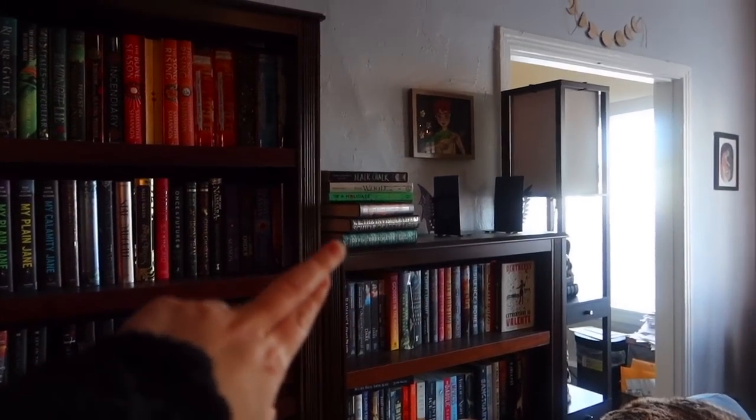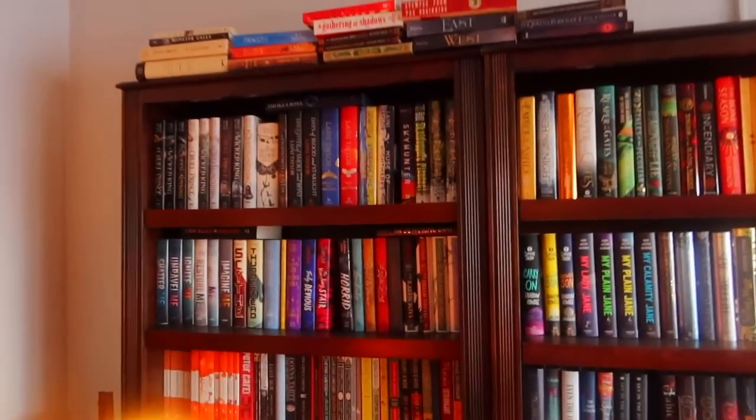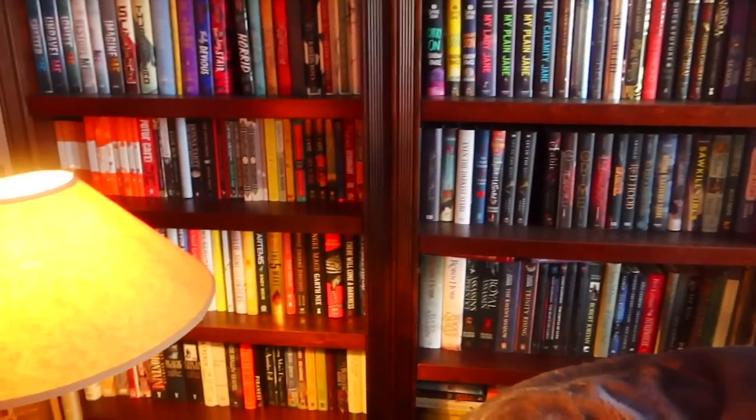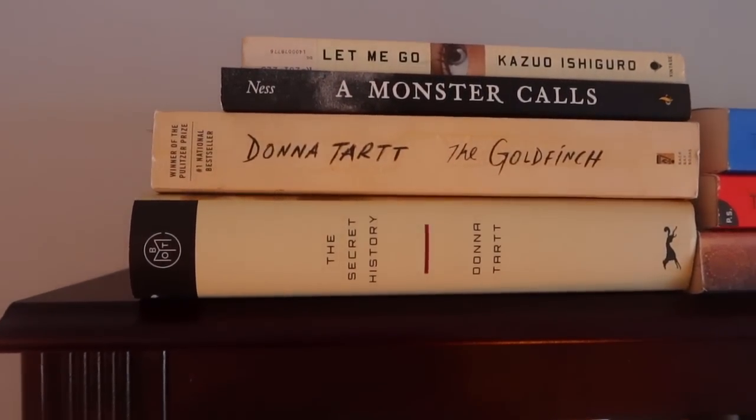And over here, I have a stack of books that I already intend to unhaul. So I just put them here so I can remember to show them to you, so I can officially unhaul them for you. But everything else is kind of as I go, how I feel about it. So it's quite a few shelves to get through. We best get cracking.